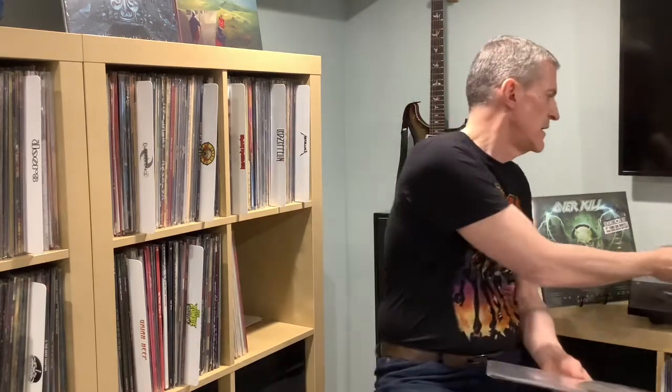So really good album. This one really is an album that kind of got me. I had Smashes, Thrashes and Hits as a kid, so that's where a lot of my Kiss stuff I liked was the hits.